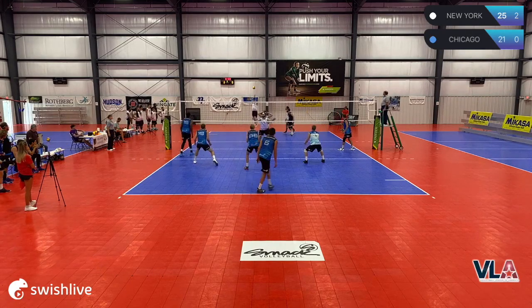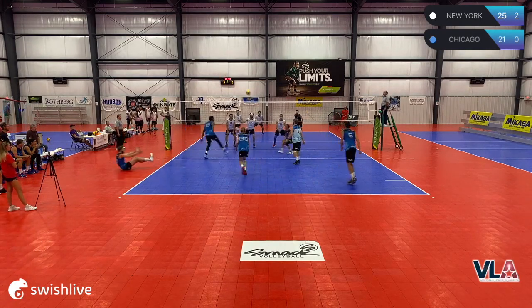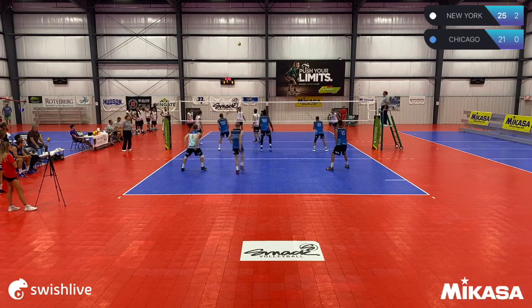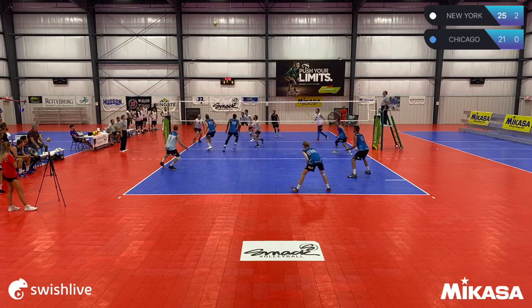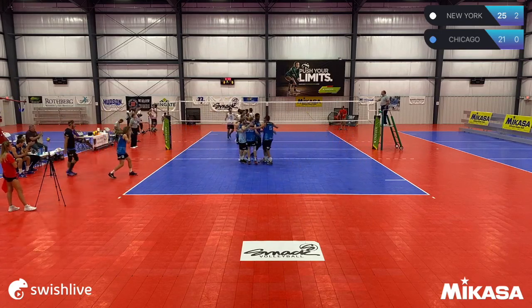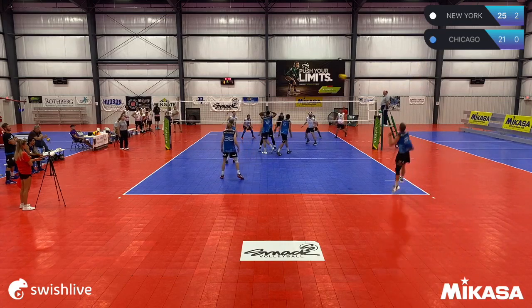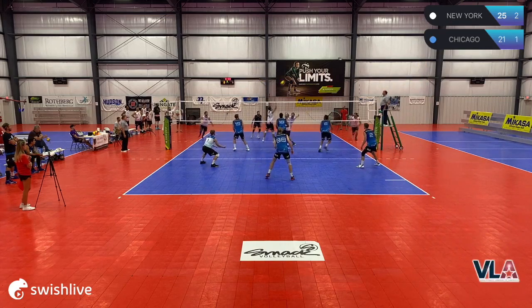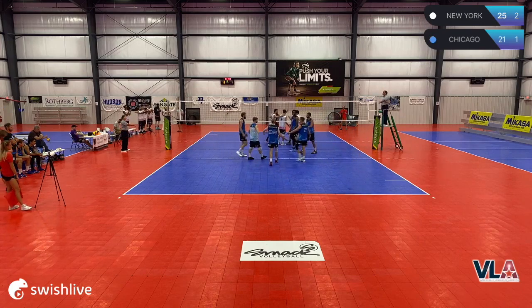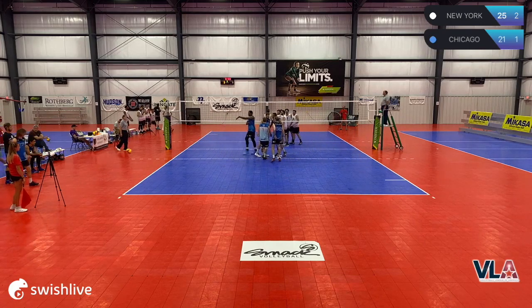Again for New York on the far side. Wyzork had nowhere to be found after he passed that ball, but a nice free ball sent over to take the setter out of play. Vary out of system against 2 blockers. And he's roofed by Poindexter. Vary crushed cross court. Maybe found a very small seam in the block that time.